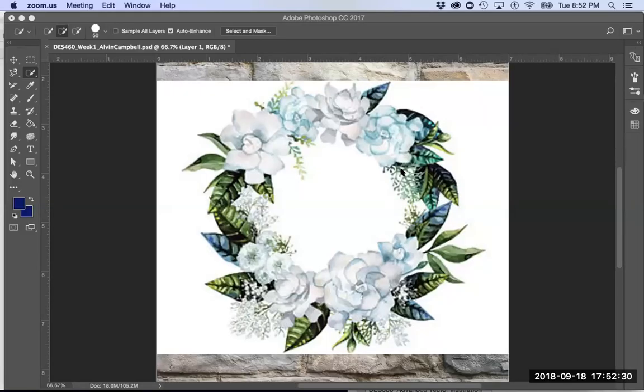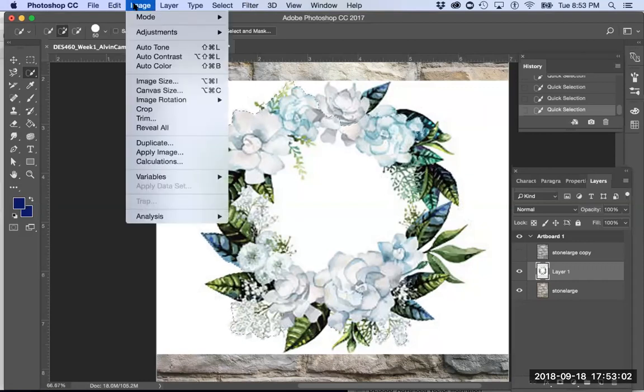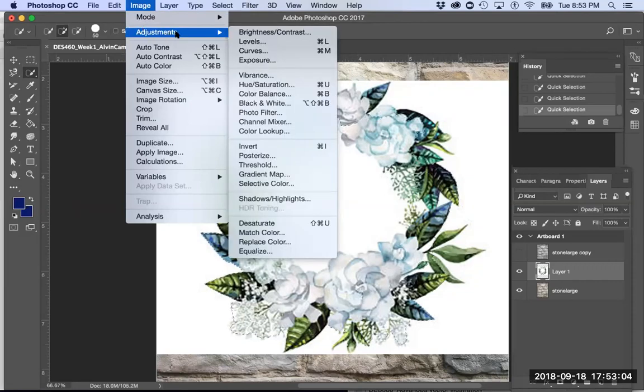This right here. Is there some way I can make it darker so I can see it much better? Well, it looks like you have a very low resolution image, so it's going to be hard, but you can definitely make that image a lot darker by going up at the top of the screen, clicking Image, Adjustments, and then you can click on Levels. Oh, levels.